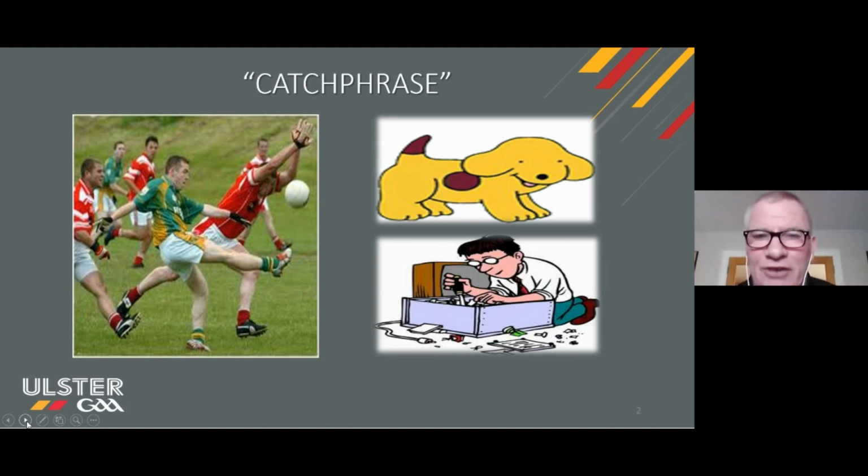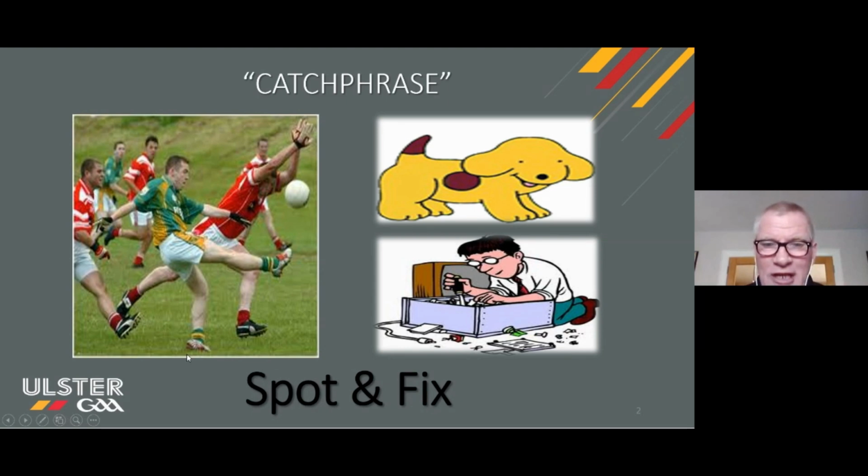It's a very popular phrase in modern-day coaching. Look at the wee doggy or puppy and the wee spot on it, and look at the gentleman down below and what he's doing. He's fixing a television. So I'm referring to spot and fix. And that's so important in modern day coaching, coaches, because you can deliver sessions and sessions, absolutely. But there's times that you'll have to spot and fix the wee girl or the wee boy or the senior player, it could be. So what I'm saying is, always spot the mistake or spot the wee thing that they're doing wrong.